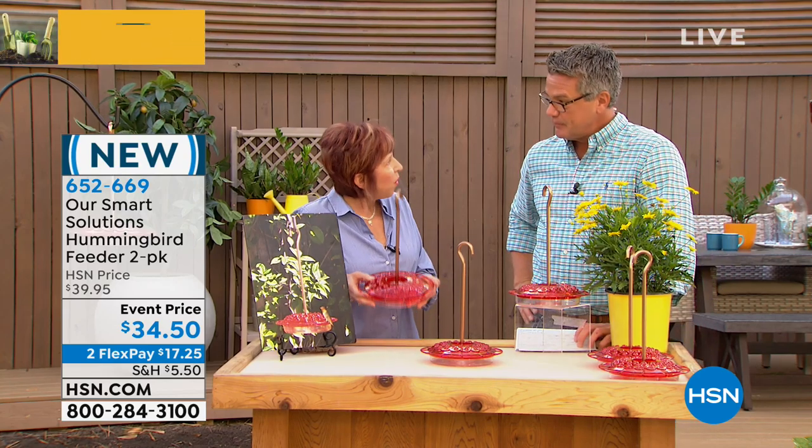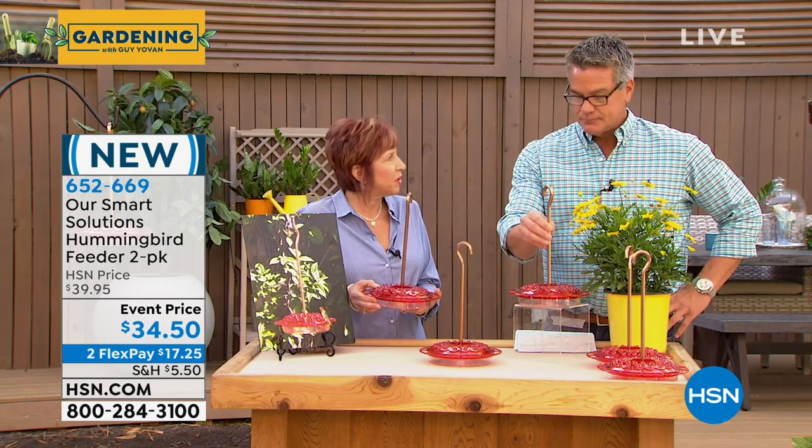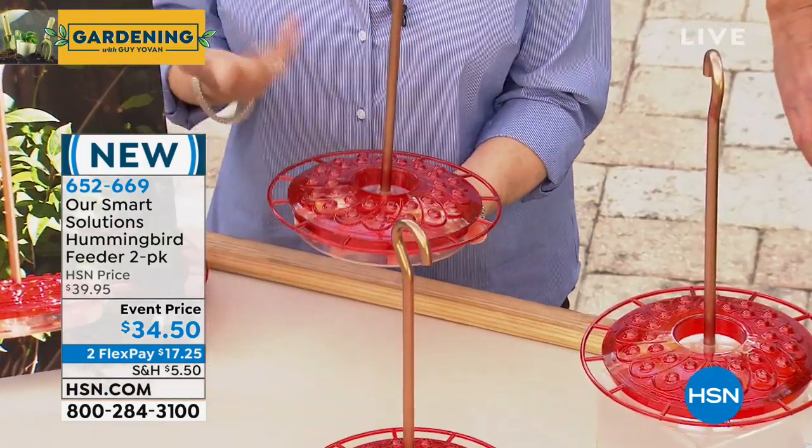Anyway, I learned a valuable lesson that if you want hummingbirds, you have to give them some food. You have to feed them. Yep. We have 32 ports here. There's plenty of room for all the birds to come up to the bar. Love it. This is a galvanized steel hook so that it's not gonna rust. And then you've got the polycarbonate bird feeder that's red, which will last forever.